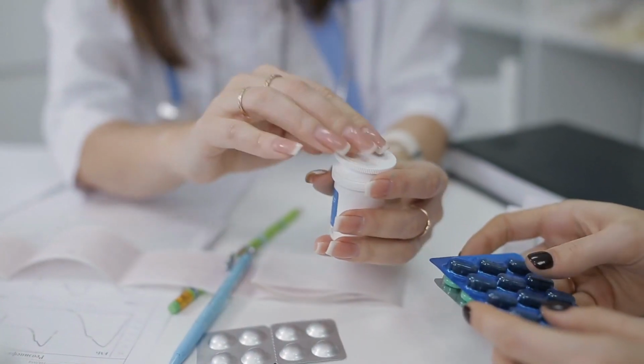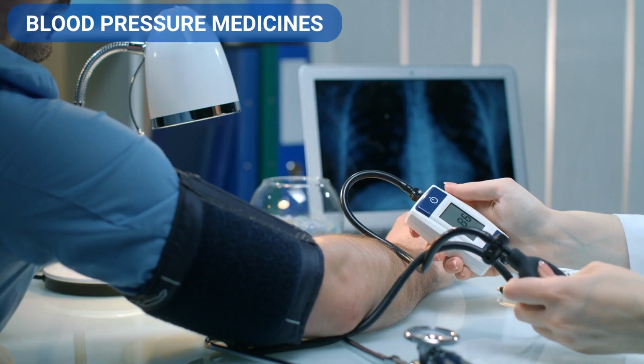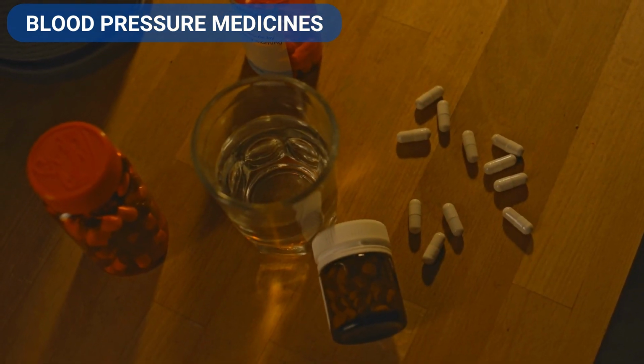Now, let's explore the 10 medicines most likely to cause balance issues. Number 1. Blood pressure medicines. This is one of the biggest groups. Almost any medicine that lowers your blood pressure can cause dizziness.